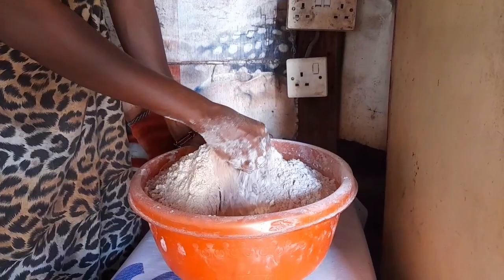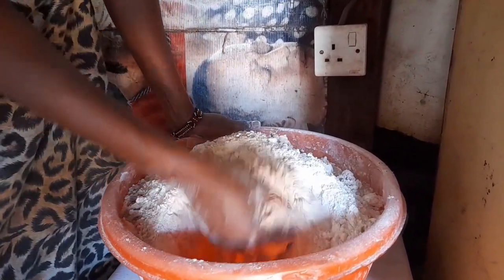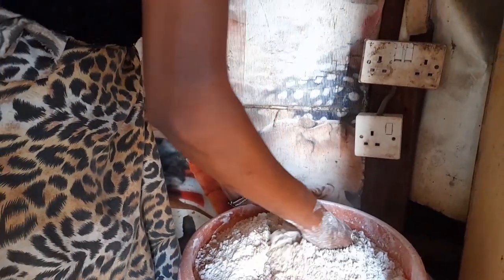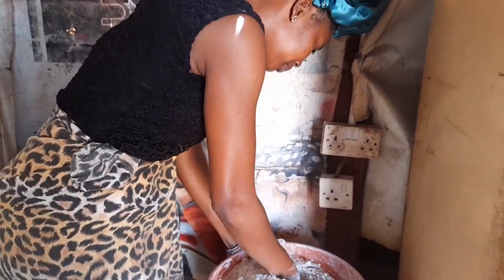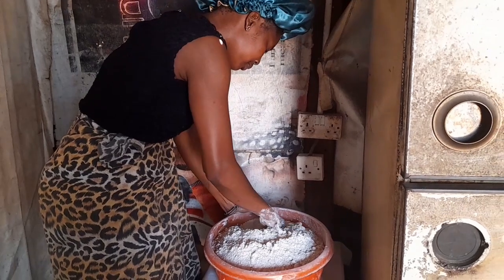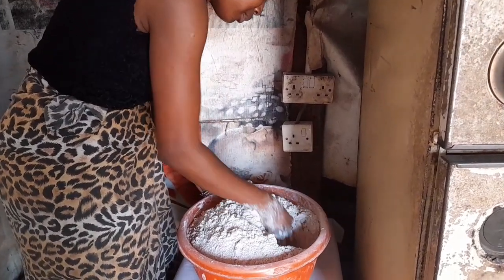The difference is that sorghum is much browner, while cassava flour is light. She's teaching us how to mix cassava flour uniformly with the sorghum and millet mixed together. This is the real color.